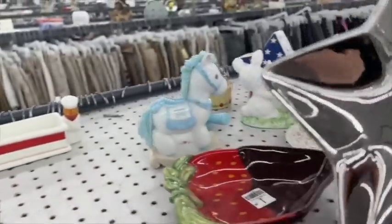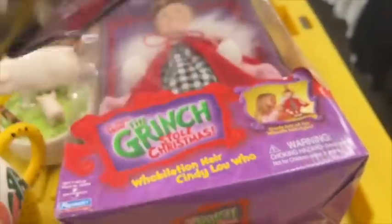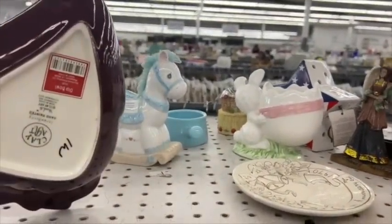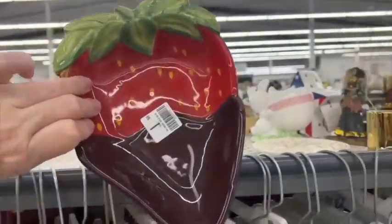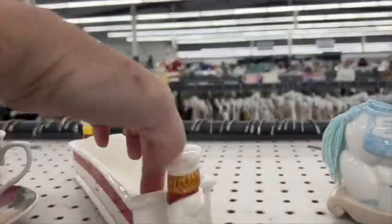So Pottery Barn, put that in your arsenal of things to look up, and keep that on your radar. That was half off $1, so 50 cents. I'll take it, and I'll probably end up listing it for about $20 or so. I just fell in love with this little chocolate covered strawberry. I didn't look it up or anything, but I just had to have it.